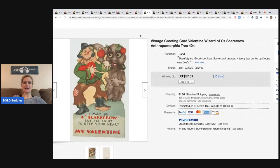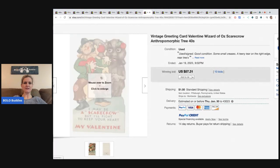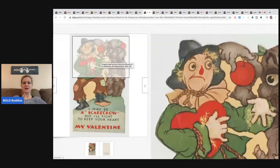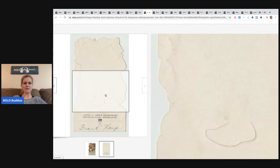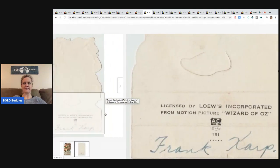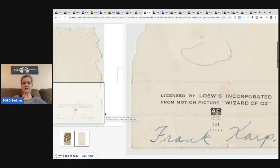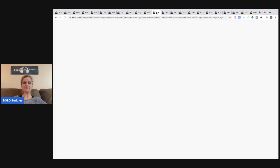This one is from the 40s, and it's the Wizard of Oz, so it has kind of a theme. Something that people might collect is Wizard of Oz. I don't know if it does something from the motion picture Wizard of Oz. Again, it's signed. This sold for $57.31 with 10 bids plus shipping.